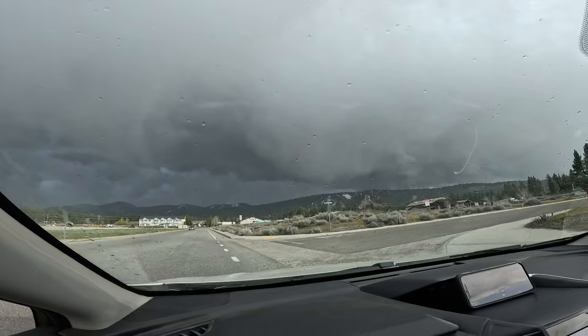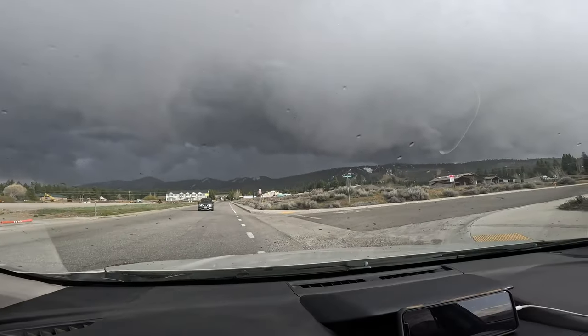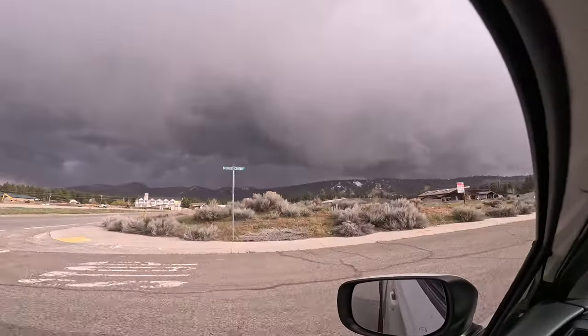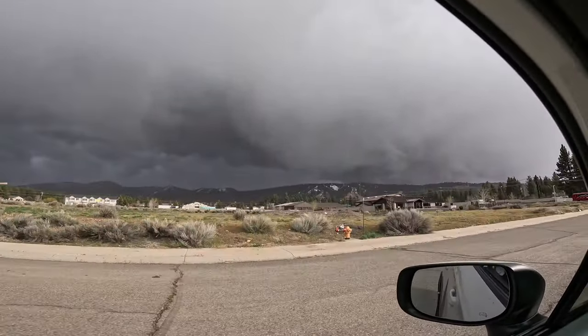I'm telling you guys, this is what I absolutely like. All right, guys, so this is gonna be it, but my gosh, this looks like Midwest type clouds, guys.